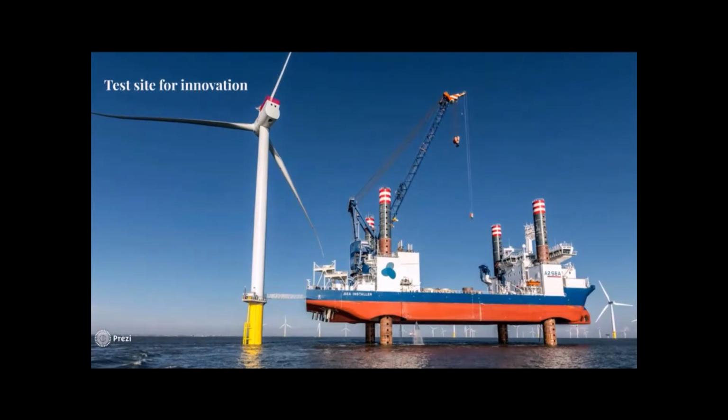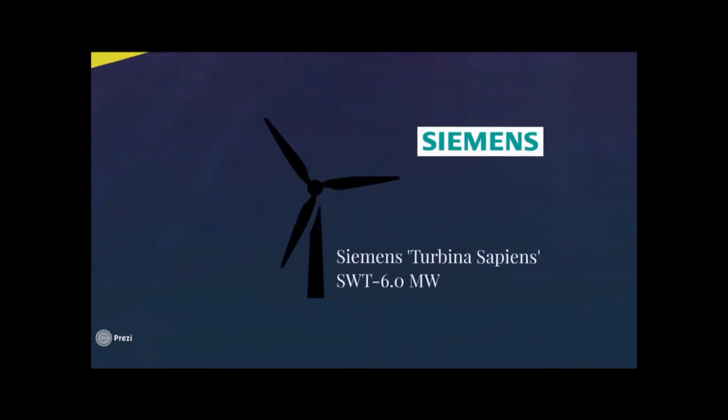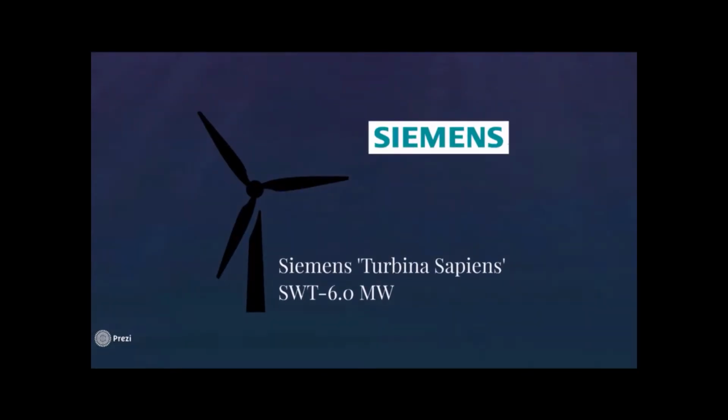The innovative part will be executed in phase 1. 5% of the total capacity of the wind farm will be used as a test site for innovation. This test site will provide a bridge between innovation in development on one side and deployment on the other side. On this test site, Siemens will construct 3 of their new 6 MW turbines in combination with 154 meter rotor blades. In this way, the long-term reliability of these new turbines will be tested.